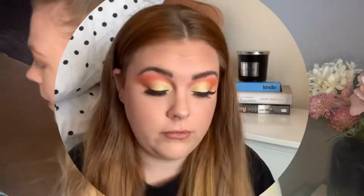And now for some mascara. I'm just going to use Just Peachy and Tangerine Dream just underneath and just build it up and bring it down. So that is my eye look done. I'm now going to bronze up a little bit.